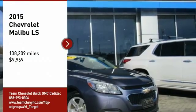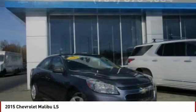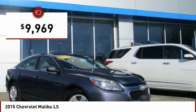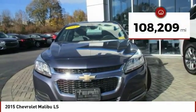Come test drive the 2015 Malibu. A combination of performance and fuel economy, the Malibu is a great commuting car and is priced below $10,000. This vehicle has less than 110,000 miles.